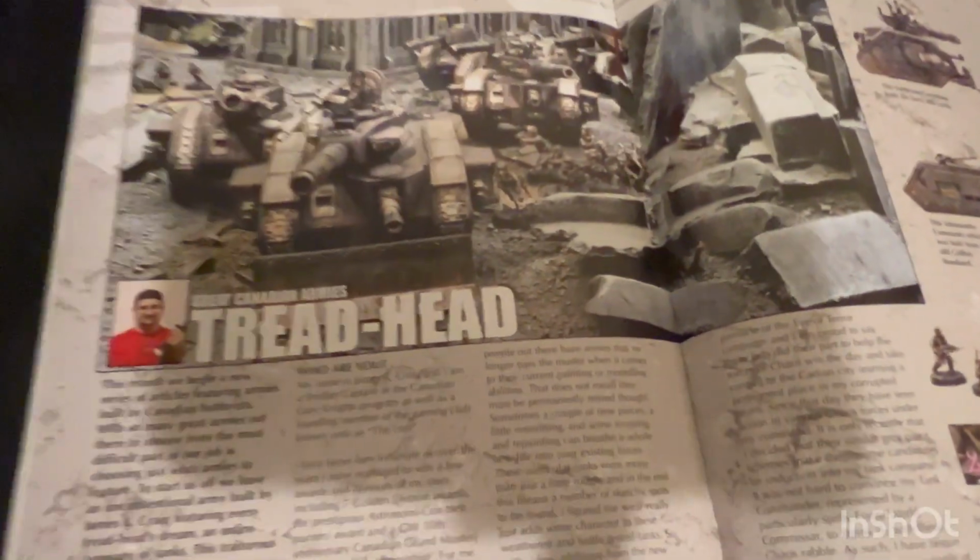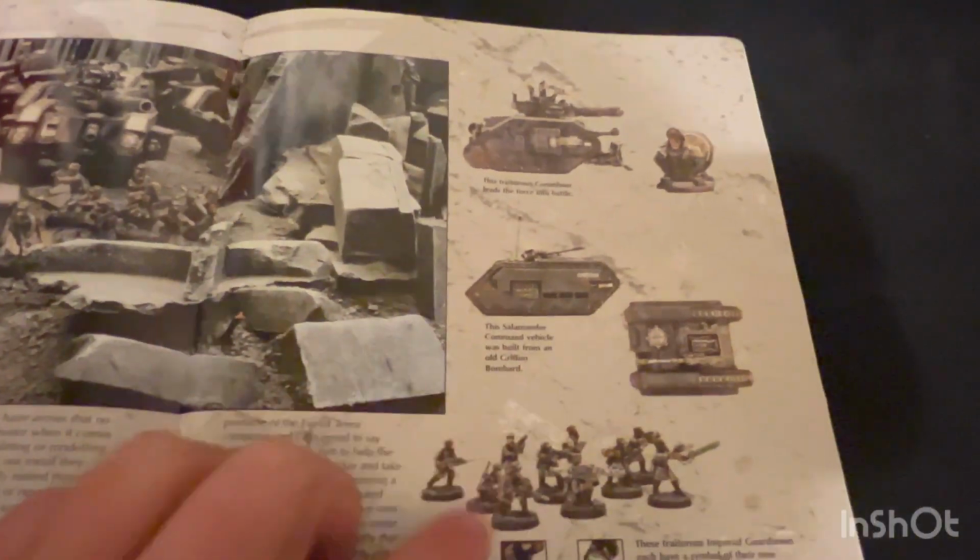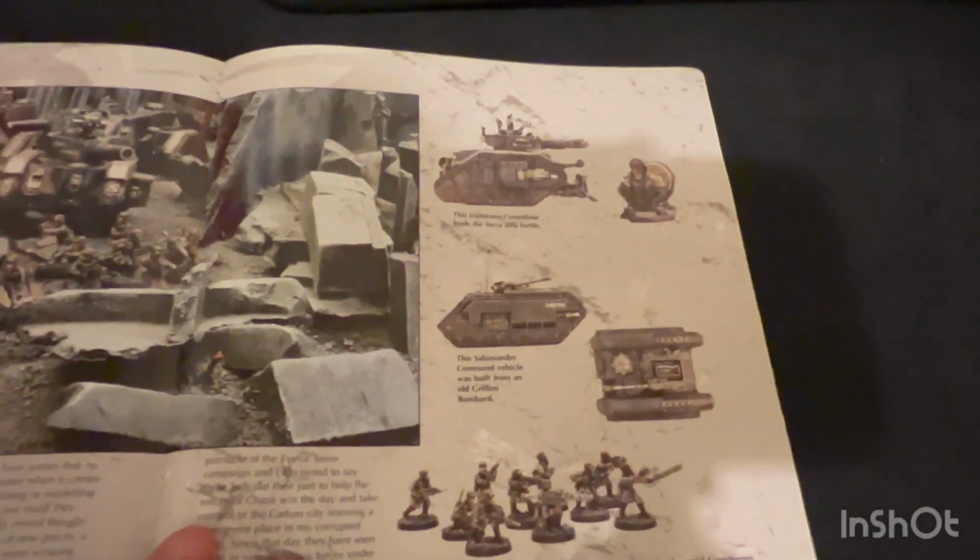There were some other Canadian articles. This one is Great Canadian Armies, a Treadhead. This individual who's built a Traitor's Imperial Guard army around some really cool models. He's got a Traitor Commissar leading in his Leman Russ, a Salamander command vehicle. Well, things you can't get anymore, unfortunately.